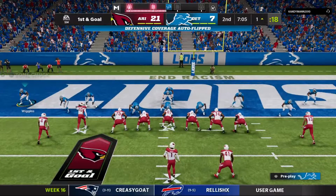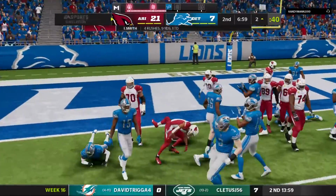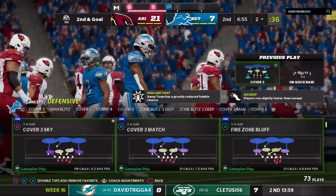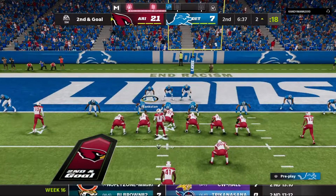This offense continues to be a hot knife through butter. 3 drives, 3 scores, and knocking on the door again on drive number 4. And not able to break away this time as they're going to stop him right around the line of scrimmage. That's going to go as a loss of 1 on first down. Back at the 2 now. Here's 2nd and goal.